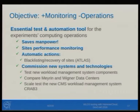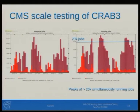It's been used also for commissioning, for example, during the commissioning of the Wigner data center, when CERN was extending the resources of the CERN data center, to compare the performances of the Meyrin data center and the Wigner data center by running tests that, for example, were configured to read data from one data center and then data from another data center and compare the performances. And it's also been used to run scale tests on the new CMS workload management system, CRAB 3, in 2014, when getting ready for Run 2 of the LHC.